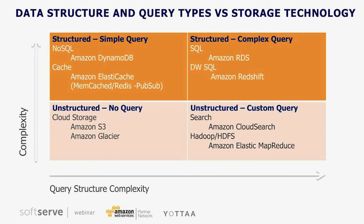On the right-hand side, top, for structured data with complex query capability, we offer Amazon RDS with a variety of engines like Postgres, MySQL, Oracle, SQL Server, and the new service Aurora, and also the data warehouse solution Amazon Redshift. And for non-structured or semi-structured data which require highly complex querying semantics, we offer Cloud Search and the Amazon flavor of Hadoop, Amazon Elastic MapReduce service.